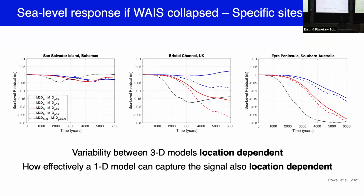And moreover, if we look at specific sites, if we look at the different colored lines here, we can see that the variability between the 3D models is location dependent. And then if we compare the solid line to its corresponding dashed line, the variability is also location dependent. So how effectively a 1D model can capture the signal depends on where you are, right? There isn't a consistency here. So why is that the case?